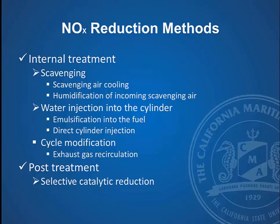Also, cycle modification and exhaust gas recirculation. Post-treatment is selective catalytic reduction, and this has a lot of promise. It has very little effect on the efficiency of the engine, and you have the most NOx reduction. Most of the other methods we're talking about can be up to 70%, but with selective catalytic reduction, you can reduce NOx as much as 95%.